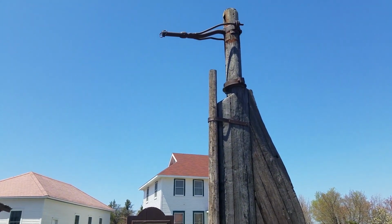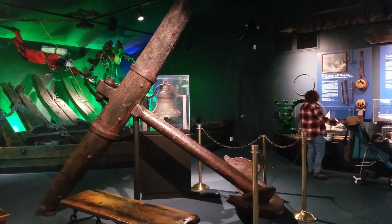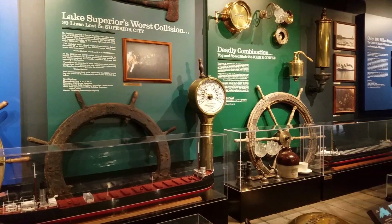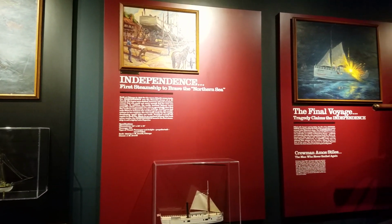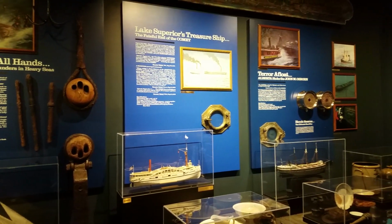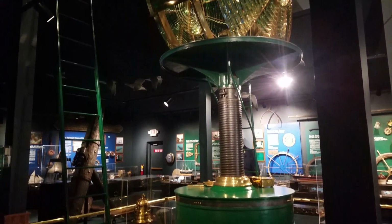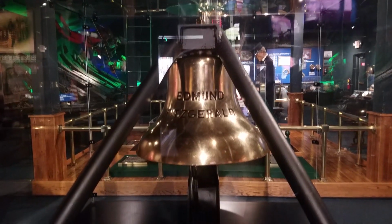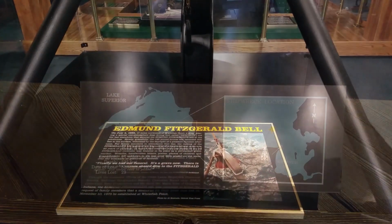That's a rudder from one of the shipwrecks from the area. This place made me cry. Yeah, it's amazing. This goes through the different shipwrecks, shows you what the ships look like there. But probably this is most famous because just 17 miles northwest of Whitefish Point, where the museum is, the Edmund Fitzgerald went down. And a lot of the museum, including the bell from the Edmund Fitzgerald, is on display there.